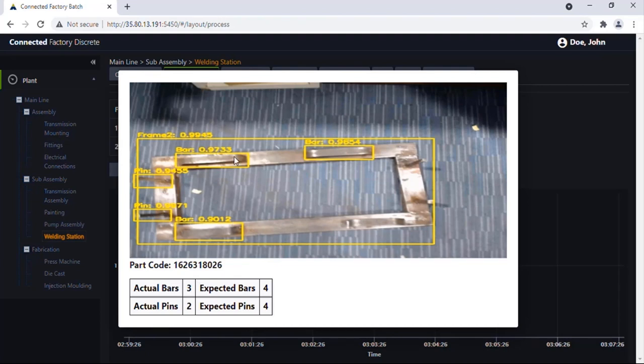the parts that are annotated are those of interest. This particular image has three bars on it that have been detected by this application, and then there are two pins. And the application knows that there's something wrong with that because on this particular part, we expect to see four bars and four pins. So you get an idea of what, and where, the issues are occurring.